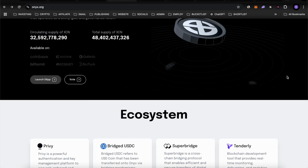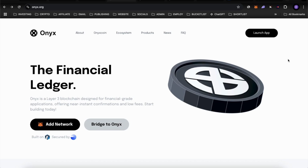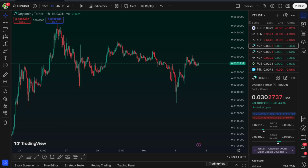If you looked at the website before, it's definitely not as clean as it looks now. So I think this is a very good direction to onboard more users into the Onyxcoin ecosystem and to earn more fees and therefore become more deflationary. So that should reflect positively in the price.